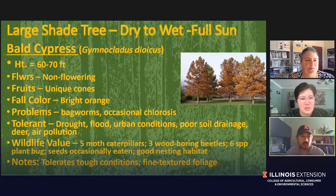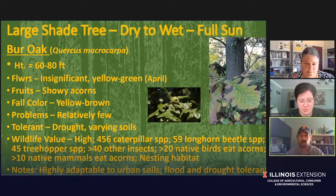Yeah. Well, I guess we didn't talk about the bald cypress. Well, Kelly probably covered it earlier. It is a large tree, but we'll end with our last large shade tree, and just one of my favorites of all time is bur oak. It's one of our native oak species. If you look at the wildlife value, it is astronomical what this plant supports.